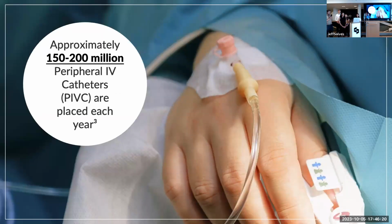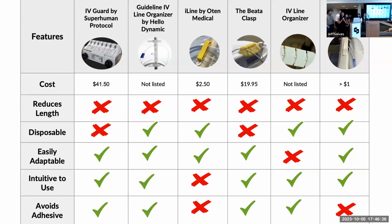Approximately, there are 150 to 200 million peripheral IV catheters placed each year. With a market size this large, you would expect to have a lot of different products that are being used, but really there aren't that many. We've scoured the internet for them, and we have found that none are really widely used in hospitals.